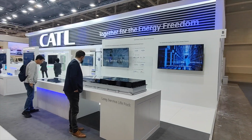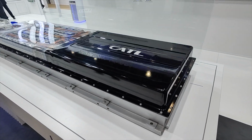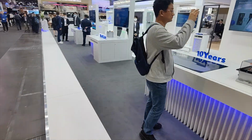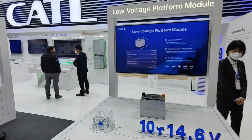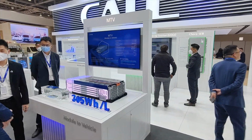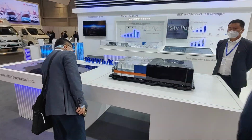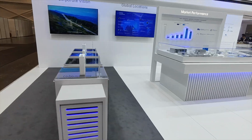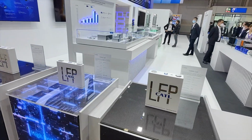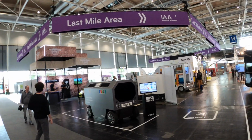You have CATL on the different battery service life pack. Low voltage platform, the different module to vehicle, high energy density pack, 160 kilowatt hour, and then you've got the different modules, the LFP cells. Very good. Good to see them here. Makes sense. Last up we have the IAA last mile delivery area.